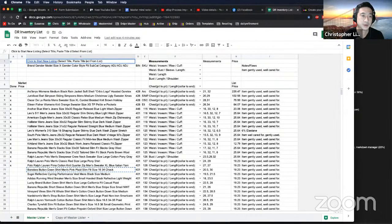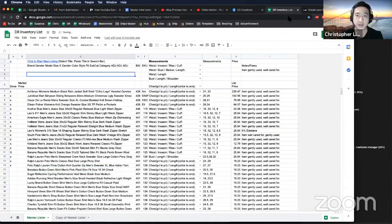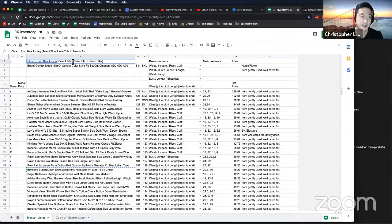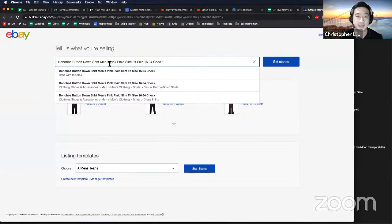in the search bar. What I'm trying to do, because I don't like listing, I want somebody else to do this. So I'm trying to make the instructions really clear. So click to start listing. They click this, it's going to open up the new listing. Then they come down here and copy the title. Select title, copy title, paste title. Now they're going to paste the title in here, and it's going to guess what it is.